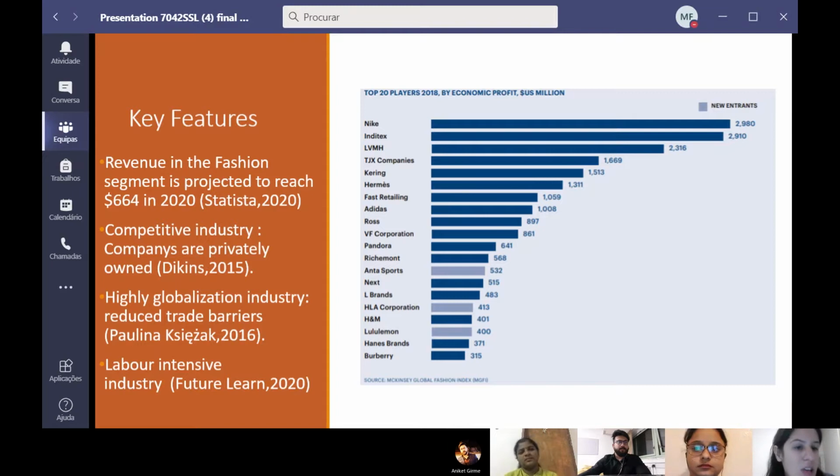The clothing industry is a competitive industry because, as we can see in the graphic, the main players are Nike and Inditex, and we can also see that they are privately owned.